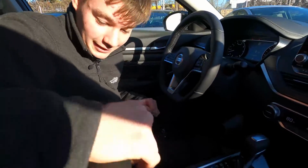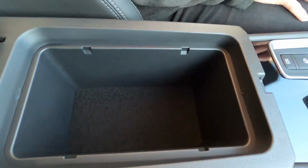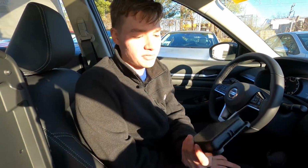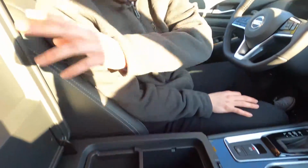Something that's not deep is this glove box. It's very small. I mean, this is a sedan. You want more space than this. Obviously, it's not an SUV or something, but come on. In a Honda you can slide it around, but this, no, it's just 2 spots. It's just a little bit cheap.